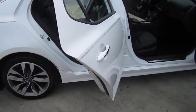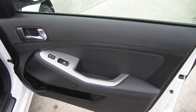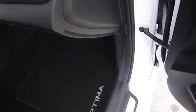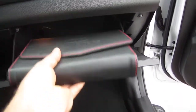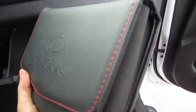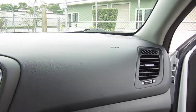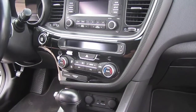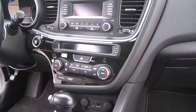Comes with 4-wheel disc brakes, dual exit exhaust. Comes with a full leather interior, white on black, very nice color combination, top tier color combination for this vehicle. And it actually comes with a really nice red stitching owner's manual, leather, beautiful dashboard, nice and clean, 10 out of 10 car, inside and out. You will find very minimal flaws, so very happy with this one.